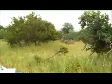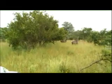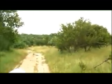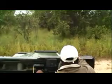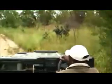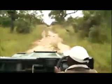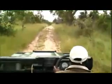Oh, you know what it is? Elephants behind us. Wonderful. Thanks, kudu, for finding the elephants for us. Elephants right behind us. Wow. If the kudu did not look in that direction, we would not have seen these elephants.